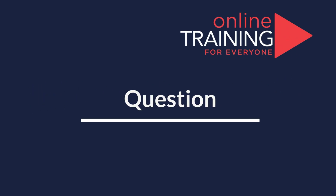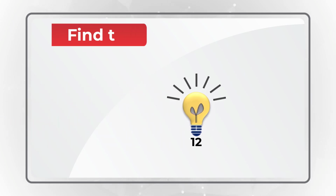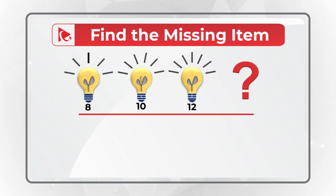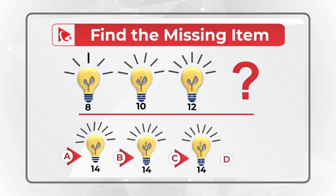I have a surprise for you. I have a question for you to test your skills now. Please take a close look at the picture and see if you can come up with the next item in the sequence. You have 4 different choices to choose the right answer from. Choices A, B, C, and D. Give yourself a few seconds to see if you can come up with the solution.